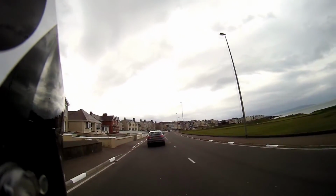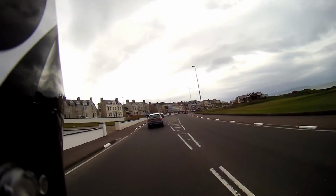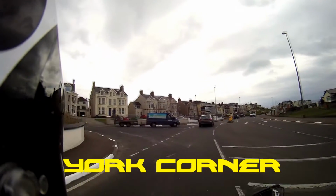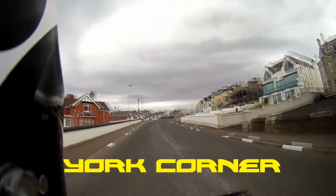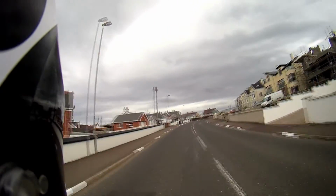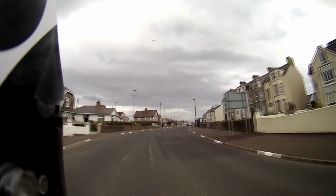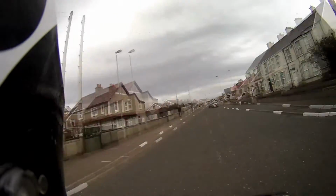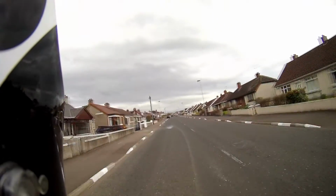This is the York corner. You'll see a lot of people sit there at the York Hotel for a pint. It's not bad for your Friday night. This here's a good wee spot, but again, finding somewhere to watch from. And this is the run up to the Mill Road roundabout.